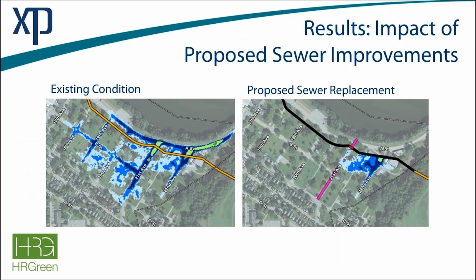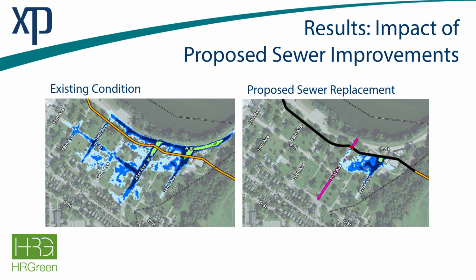Another way that the results are being used is to show the impact of proposed storm sewer improvements. As you can see on the left here in the existing condition, there's quite a bit of ponding within the roadway. And we were able to show that, if we replace one of those overtaxed storm sewers with a new storm sewer, what the impact would be in terms of how much roadway ponding there would be in the proposed condition. And so that's a very nice visual to be able to share with people and explain why this improvement is important and what the impact of the improvement will be.